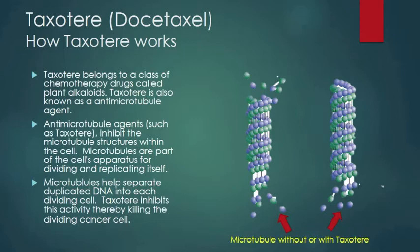The first drug we're going to talk about is taxotere, and it belongs to a group of drugs called the plant alkaloids. Taxotere is also known as an antimicrotubule agent or a spindle fiber inhibitor. Antimicrotubule agents, such as taxotere, inhibit microtubule structures within the cell.